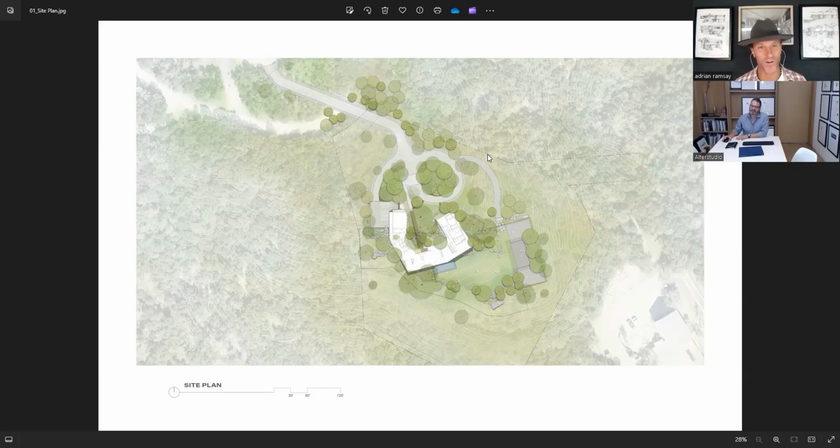Really interesting. So we're going to get out of whatever vehicle we arrive in. We're going to start walking down this driveway. When does the house really start to reveal itself? How far down the driveway will we be? Just about here, when you make that turn.